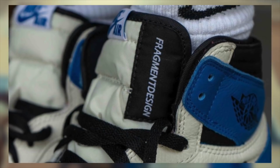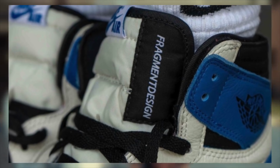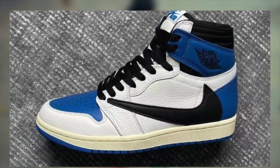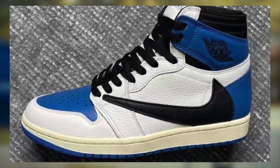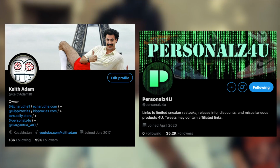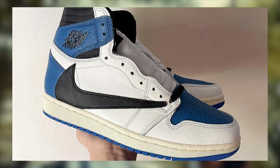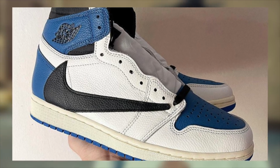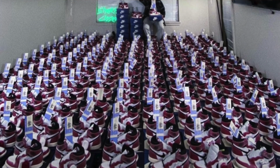With the release info out of the way though, let us jump into how to cop the Jordan 1 Travis Scott Fragments. First, regarding any raffles, I will tweet out a list on my Twitter, KeithAdam10 and Personals for You. Unfortunately, when it comes to these very hyped and limited releases, the vast majority of retailers do resort to conducting raffles for the limited amount of stock that they do receive, allowing them to backdoor the vast majority of stock and the rest of stock being botted by raffle bots.